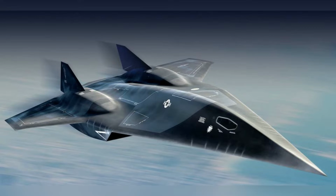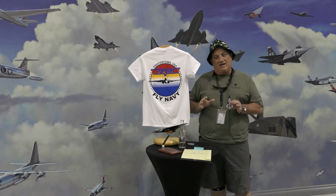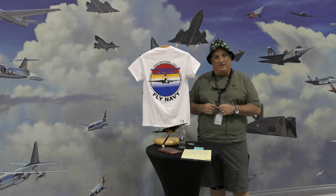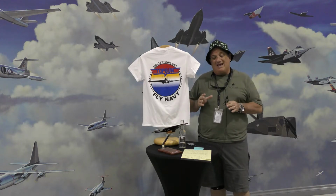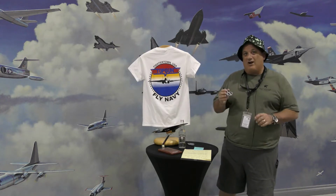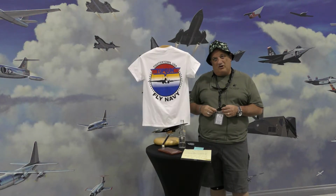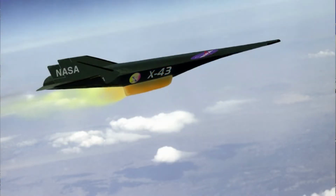So we're gonna get to Dark Star, but in order to get there, there's a lot of stuff in the Top Gun film about the plane that Tom Cruise is flying, the Skunk Works airplane. There's all kinds of stuff wrapped up in there. In that film, there's probably about three airplanes wrapped up into this little tiny package. So we're gonna talk about that. The first one we're going to start with is the X-43A, the Hyper X.